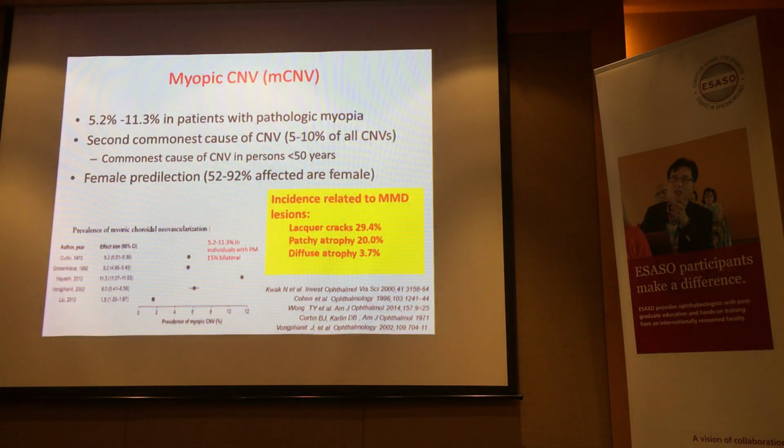About 5 to 11% of those with pathologic myopia would have it. Myopic CNV can also occur in eyes with low myopia. And it's the second commonest cause of CNV, but the commonest cause for those under 50 years. Somehow it affects females more than males. Once you have these three risk factors, the incidence increases: lacquer cracks, patchy atrophy, as well as diffuse atrophy.